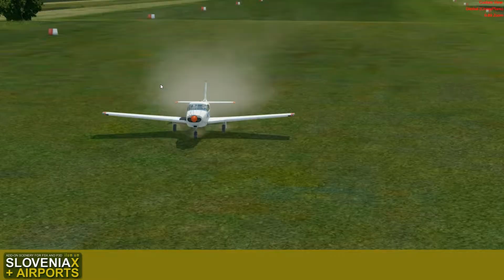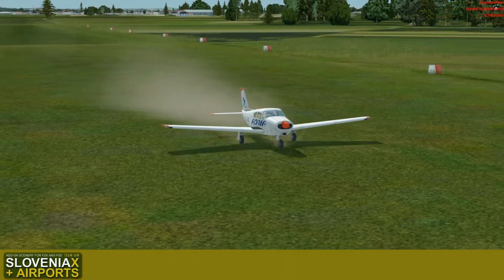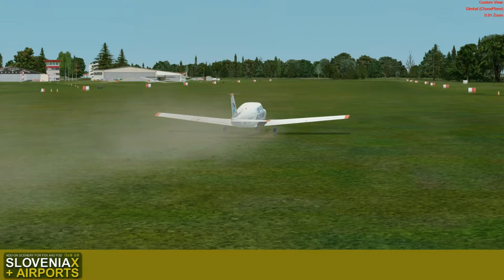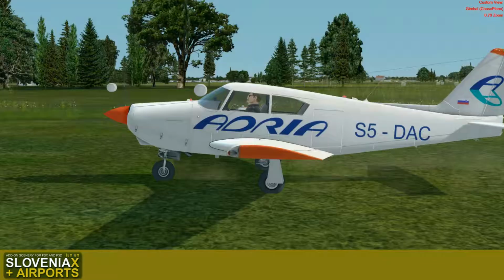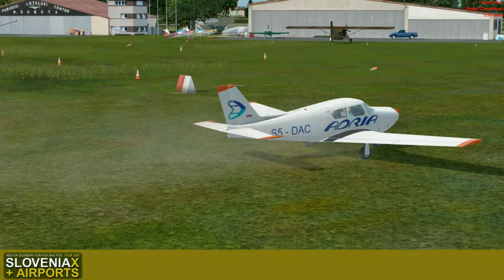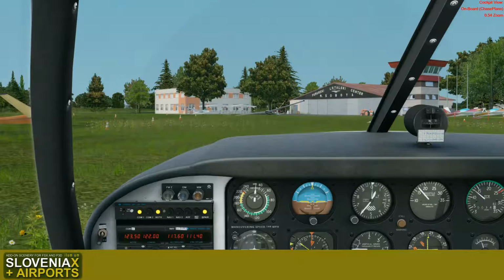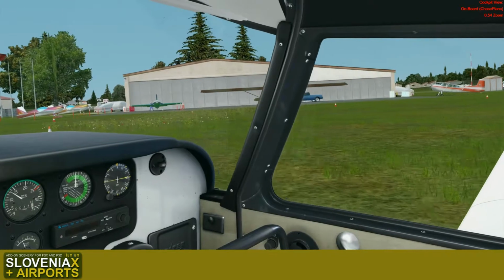For a long time I was wondering why my FSX looks so much better when I close up on this grass. For example, here you can see that it really looks good, and this is 2D texture. Okay, there is some 3D grass that I've inserted, but what we are driving on is 2D grass, a 2D texture of the grass. And I was wondering why my FSX looks so much better than P3D, and it took me a while to figure out which add-on and what kind of add-on will make a difference. And so here we are.